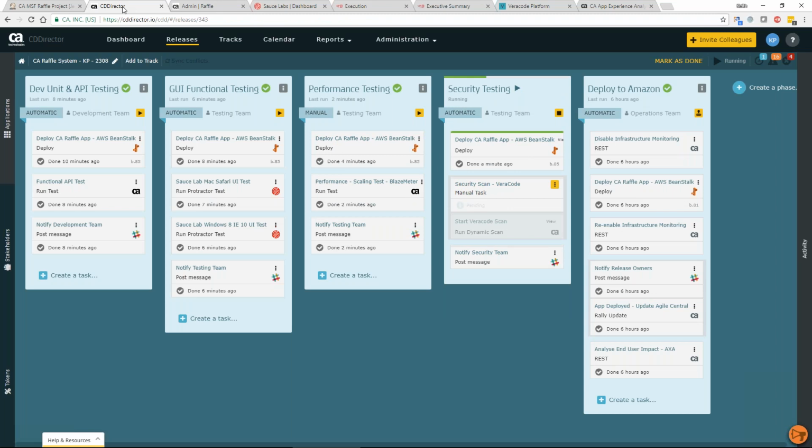And what we can see here is we've now passed. So we've gone through our performance testing. At this point, we know our UI is working, our APIs are working. Scaling-wise, we can support up to 600 users. And we've gone into our security testing phase.